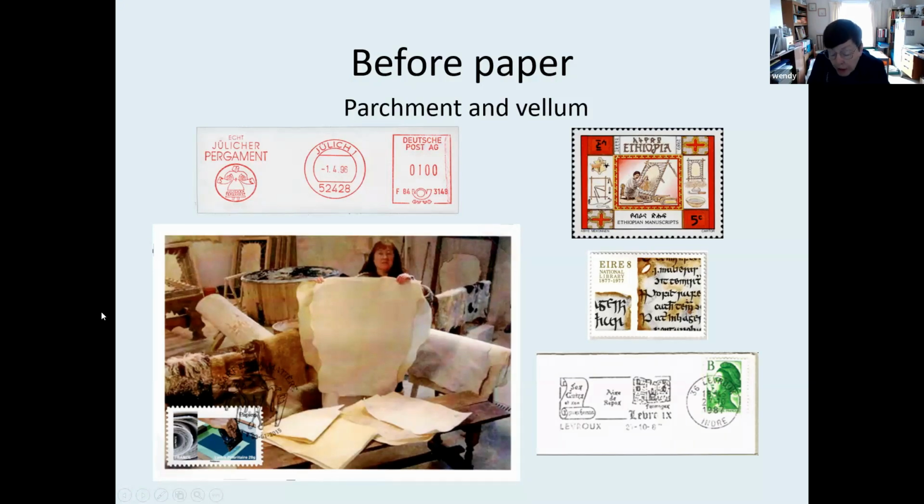The skin was prepared by soaking it and then putting it onto a stretching frame where it was scraped to remove the hair, and that's what's shown in this Ethiopian stamp here. Parchment became the standard writing material in Europe from the 2nd century AD, but using animal skins was expensive, and the sheer cost of parchment was one driver to adopt a cheaper material when it did become available.